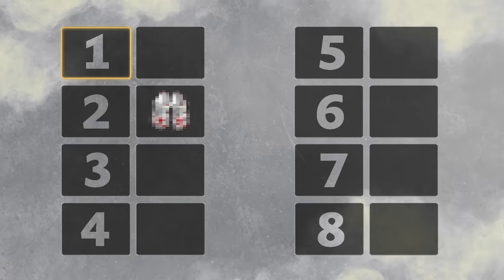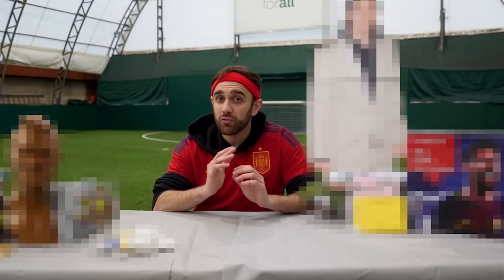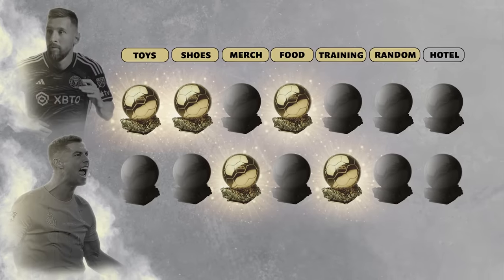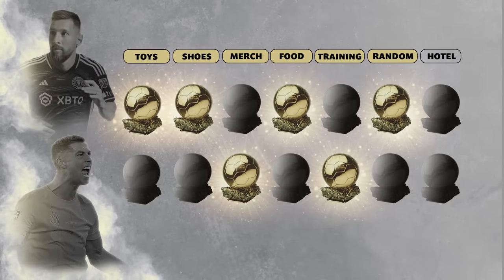My team put together the four most random items they could find from each player. And my job is going to be to rank them in order at the end. Whatever player has the most random item on top will get the point. Remember, if Messi gets this point, the challenge is done.